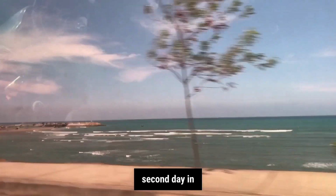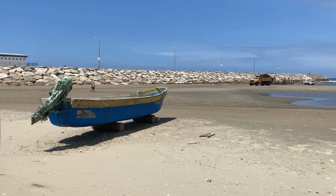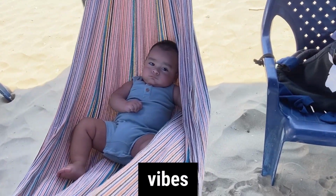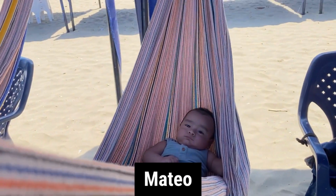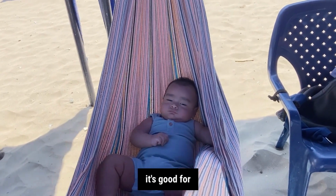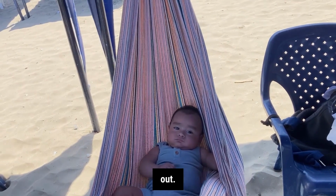So during our second day in Manta, I decided to ask our Airbnb host if there were any other beaches outside of the city that I could check out. I just kind of wanted to see what the vibes were in different areas on the outskirts of Manta, and she suggested San Mateo beach. This beach, she said, was super friendly for babies, it's good for kids, and so I decided to hop in an Uber and go check it out.